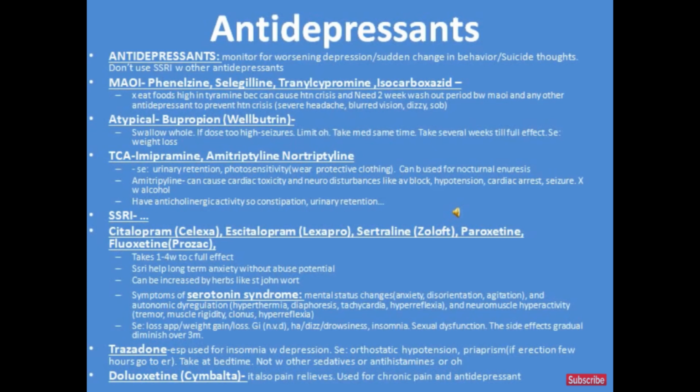The next medication is trazodone. Okay, two other antidepressants are trazodone and duloxetine. The trazodone is especially used for people with insomnia and depression together. And duloxetine, besides being an antidepressant, also relieves pain.